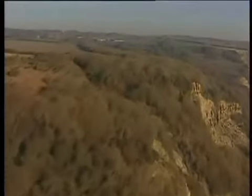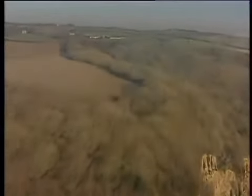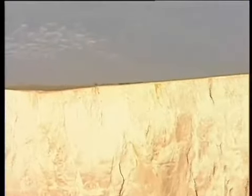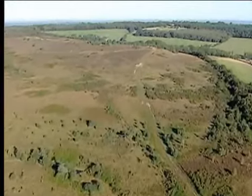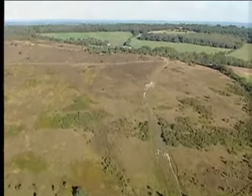Massive earth movements pushed the rocks of the southeast into a huge dome. Since then, erosion has stripped away the chalk and other rocks to expose the Wealden sandstone, which now forms the high ridges of the High Weald Area of Outstanding Natural Beauty, and Ashdown Forest itself.